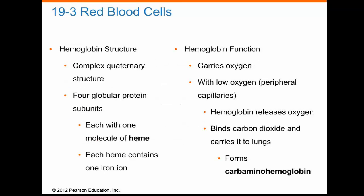So the hemoglobin structure has 4 globulin protein units, each one with a molecule of heme on it, and each heme contains 1 iron. Get that? Iron, spelled differently. Hemoglobin function, as we know, is to carry oxygen. With low oxygen to the peripheral capillaries, hemoglobin releases oxygen, and it binds with carbon dioxide and carries it to the lungs. When it binds with carbon dioxide, it's called carbaminohemoglobin.